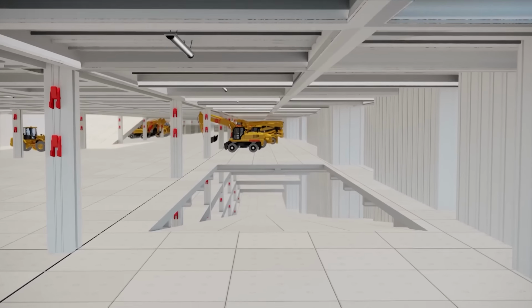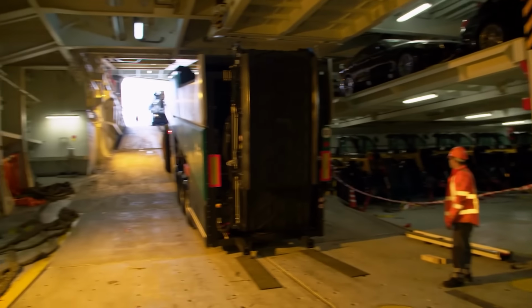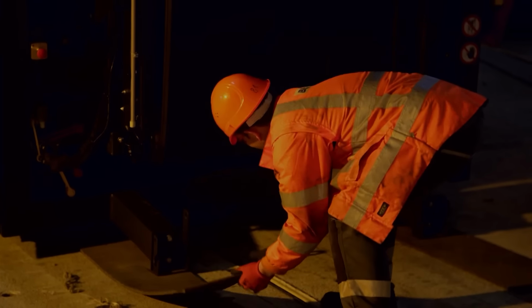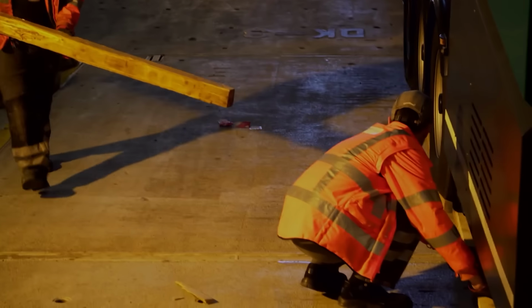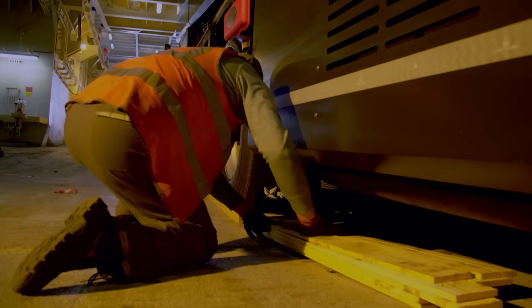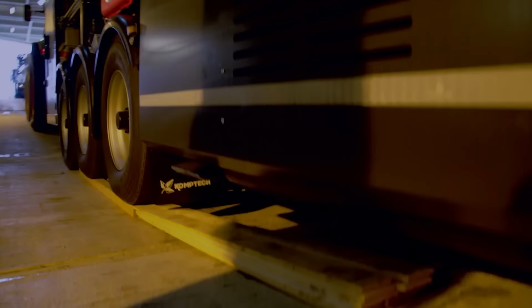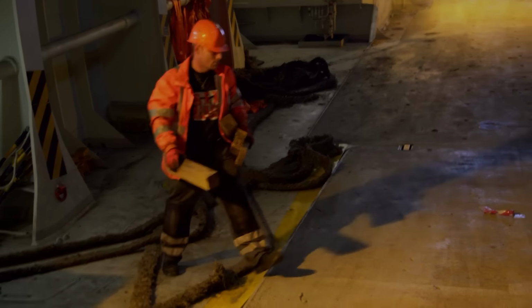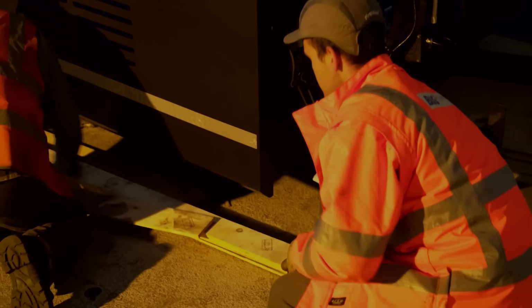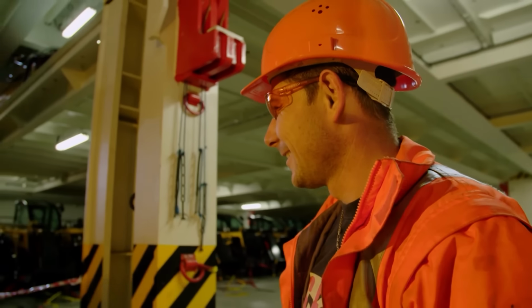Meanwhile, on Deck 3. The huge screener is still blocking the only way down. Marshal O'Brien and his team have to get the 20-ton colossus off the ramp as quickly as possible. They use wooden slats to prop up the machine. This should keep the low rear end from scraping across the floor. So, I hope it works now.